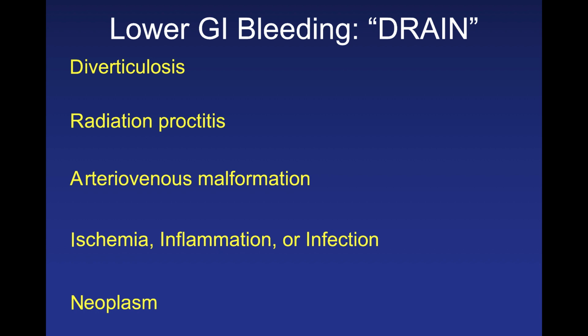And then, the most important to think about in older patients as well, is neoplasm. So always think about getting a cancer history and a screening history with respect to colonoscopies to understand if this might be a risk.